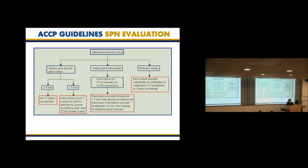So just to briefly go over, if you have somebody with a subsolid pulmonary nodule, they're going to separate it out into the appearance and also the number of nodules that are identified on the CT scan. If it's a pure ground glass nodule, based on the size, it's going to suggest different follow-up methods. If it's a really small ground glass nodule, the chances of that having a malignancy in it are pretty low, and so no CT follow-up is required.